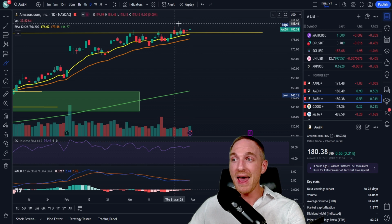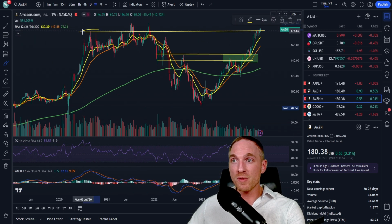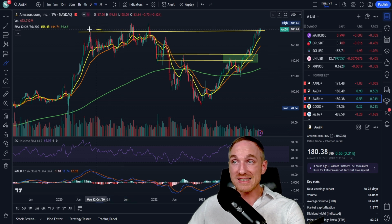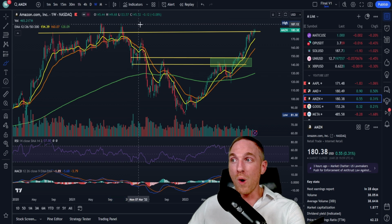In my opinion, guys, Amazon really needs a 2% day to get us clear of this 180 zone. Currently, we're above this resistance now, which was pretty much the 178 to 180 mark. Now we have to challenge the all-time highs, which are sitting around 188.